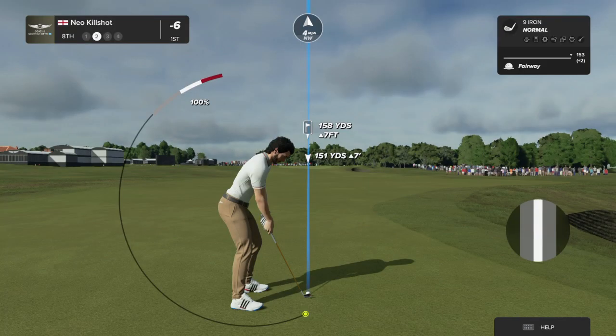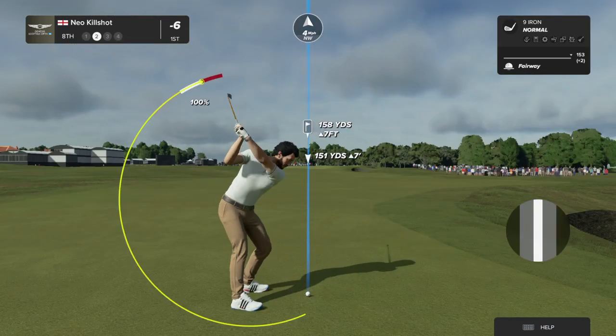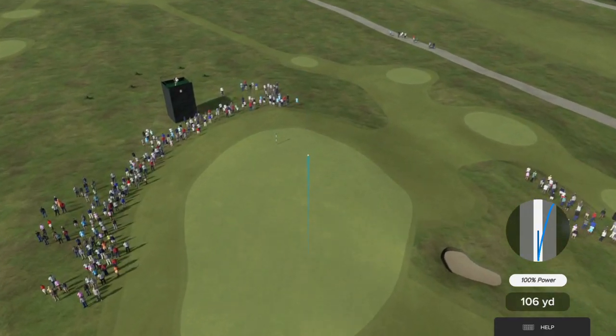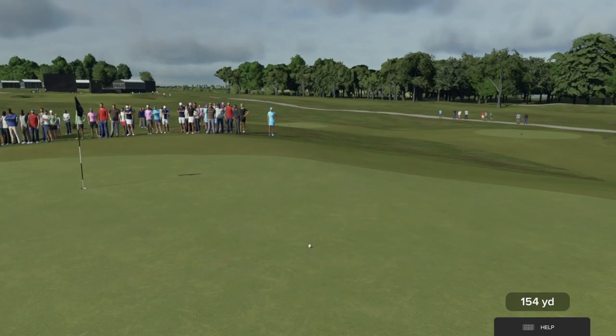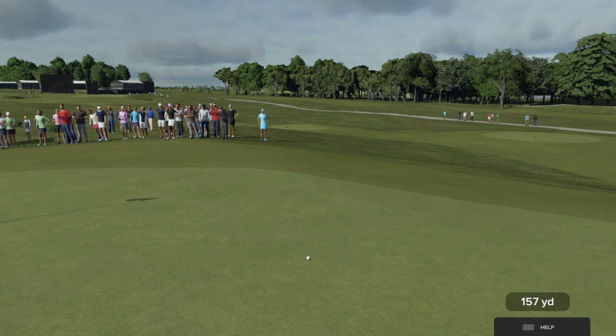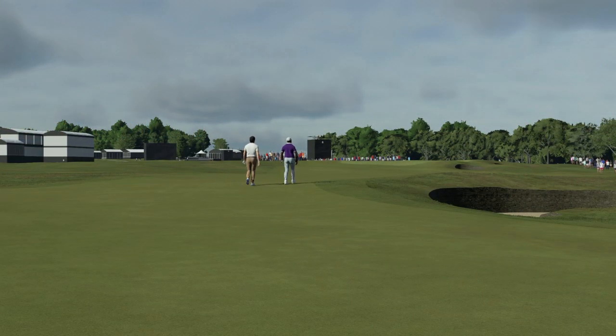Oh, absolutely flushed. Playing from around 160 yards. Currently in the lead by a shot. Needs a little ground help to the left. Yep, that one's on the dance floor. You can two-putt that for sure.